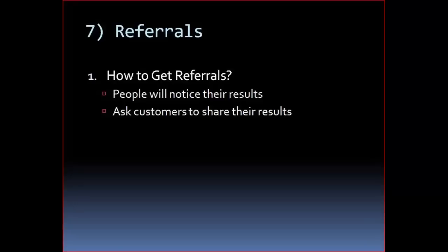Wouldn't it be great if you could help her lose the weight that she wants to also? Phenomenal. And that's one way that you can get a great referral off an already existing customer. Also, when your customers are losing weight and feeling great, you can always say, oh, by the way, who do you know that needs to lose weight too? Wouldn't it be great if you could help them lose weight with a great program like the 24-day challenge? How about if you give them a call or you invite them in for a mixer?